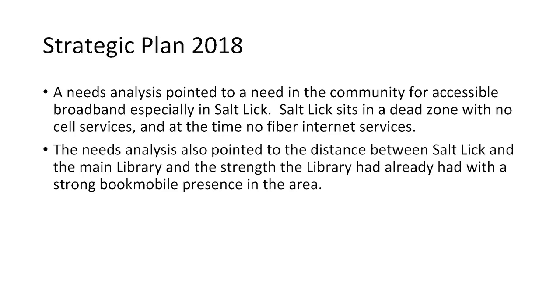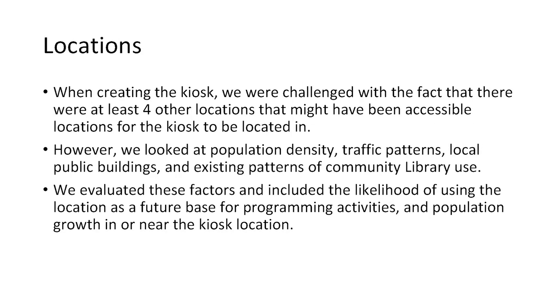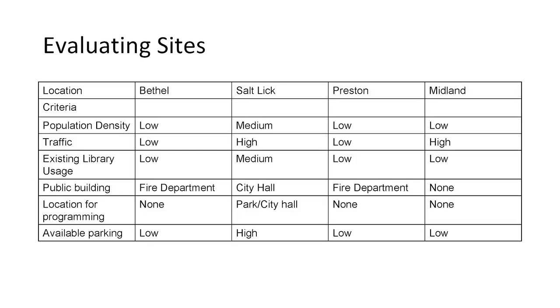So we did a needs analysis. Like I said, we have a main branch kind of in the center of town. We have a branch library up in the northwestern part of the county, and the rest of the county had nothing. So we started doing our needs analysis of where to place our first kiosk. There were 4 locations that we narrowed it down to. So looking at the population density, traffic patterns, public buildings, where could we actually put something? And then we evaluated all the factors before deciding on our final location of Salt Lick.